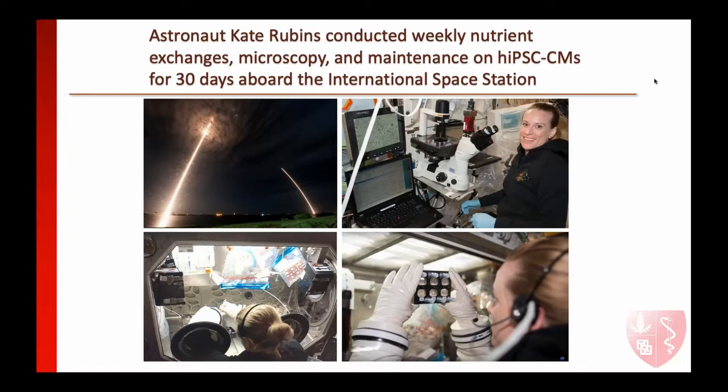So that we could actually examine the effect of microgravity on these iPS cardiomyocytes. And what Dr. Rubins was able to do was to conduct weekly nutrient exchanges on these cells to maintain their viability, also conduct microscopy, and maintain the iPS cardiomyocytes for 30 days aboard the space station.